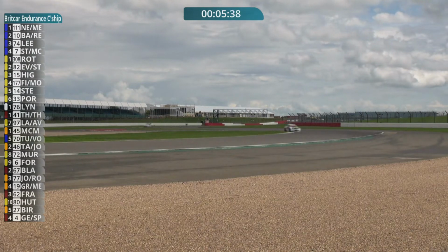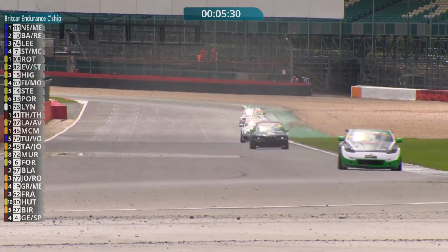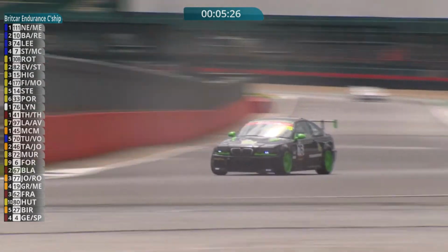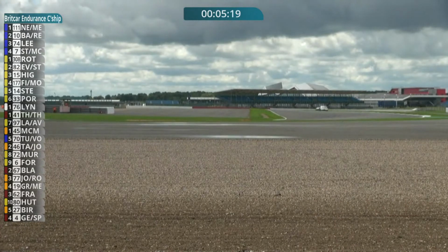There's our second place man through Club Corner, Ollie Rubin. He's just done the fastest lap of the race, 2:20.077. So Ollie Rubin is into his stride, but with only 5.5 minutes to go, he's 32 seconds down on Adriano Medeiros. He's not going to catch him here. He'll run out of time to catch the Ginetta.